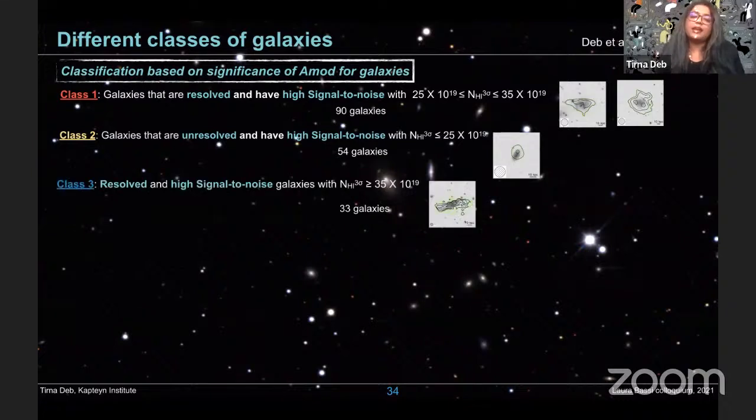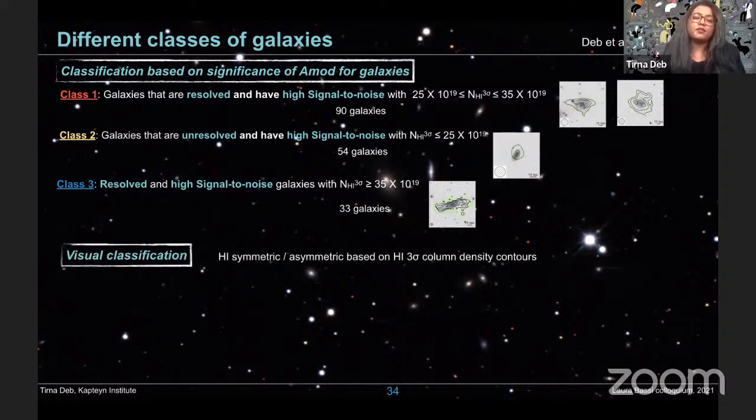And then at the class 3 galaxies, which are also resolved and have high signal to noise, but their 3 sigma column density is more than 35 times 10 to the 19. So that means if we calculate AMOD at 25 times 10 to the 19 for these galaxies, then it will correspond to the column density sensitivity that is less than 3 sigma for these galaxies. So AMOD will introduce a lot of noise. So AMOD is probably not meaningful for these galaxies as well, but we can still calculate H1 offset or H1 deficiency for these galaxies. And then we also classified visually our sample just to compare with AMOD.